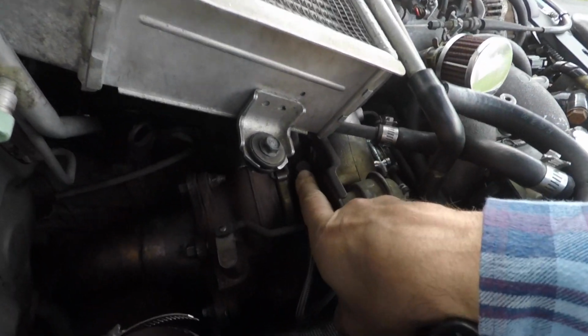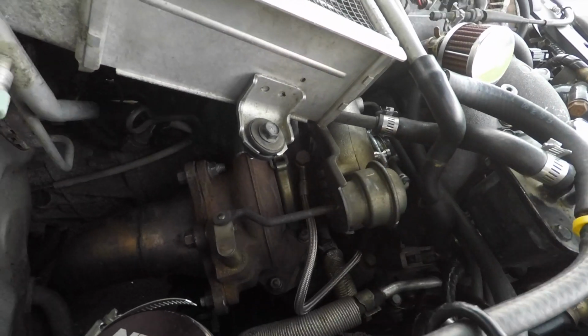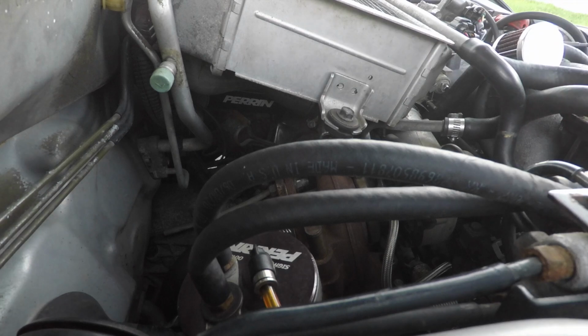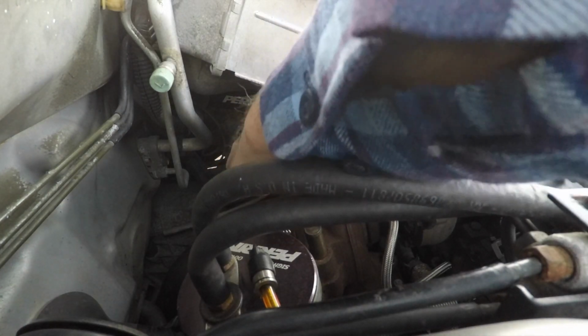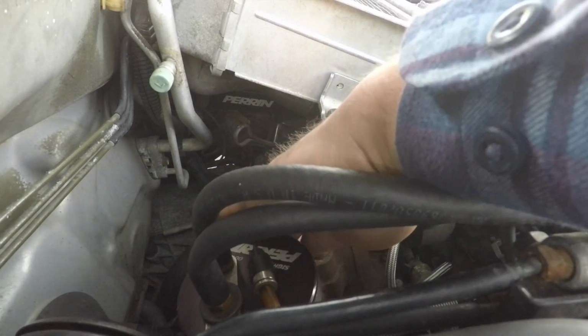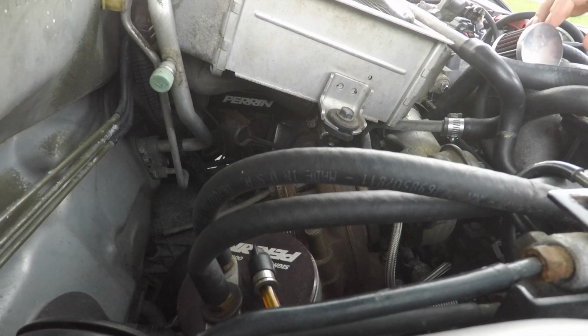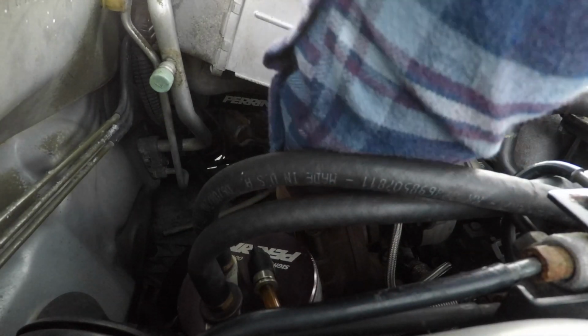The restrictor is right here, this guy. We're looking at it right there. All you need is a 14 millimeter wrench and a little bit of patience. All right, don't be afraid. The oil will be dripping all over it.